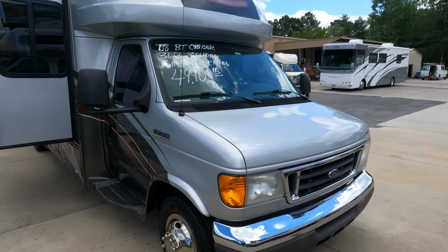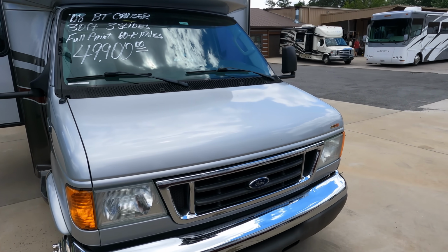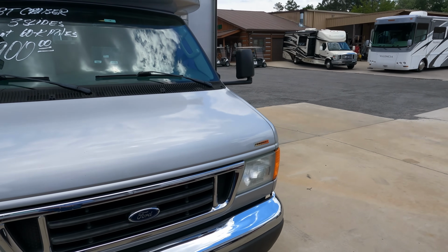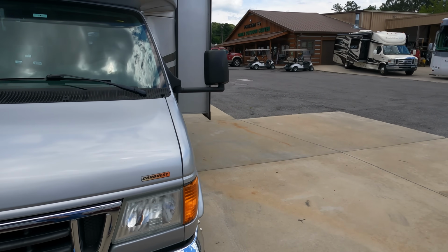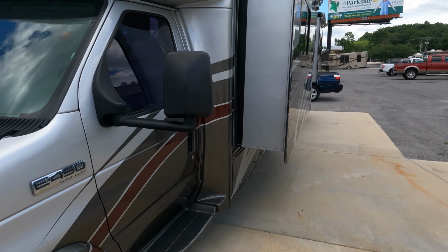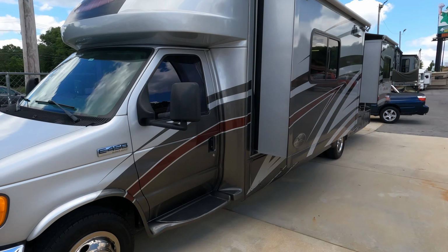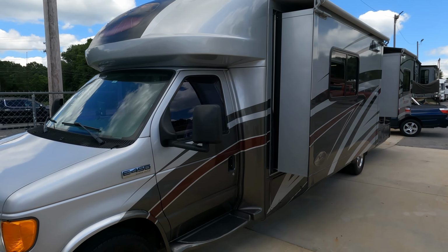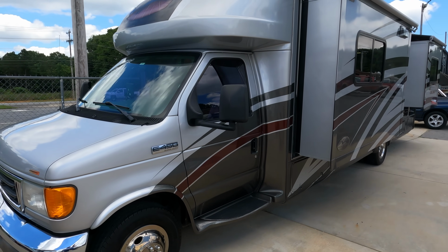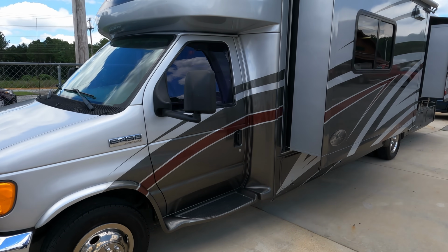Total length is 30 feet 6 inches long, Ford E450 chassis with 3 slide outs. So you know, that's a small motorhome to have 3 slides. These are a little bit shorter, a little bit narrower than a Class A. This particular one has only got 66,000 miles and looks and drives great. We just drove it several hundred miles back.